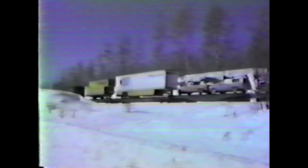Engines 1801, a GP38-2 built in 1974, and FP7A engine 1520, built in 1953, head north to Moosonee and James Bay with Ontario's last regular mixed train.